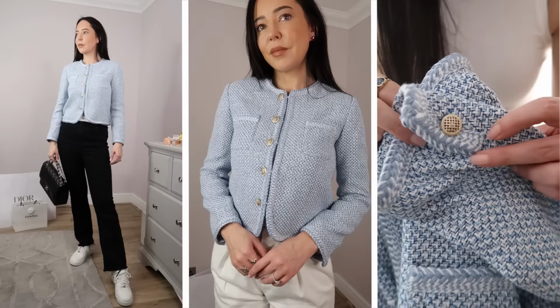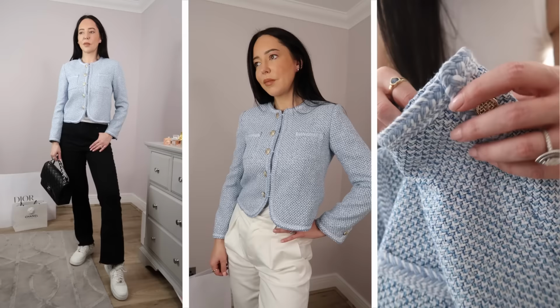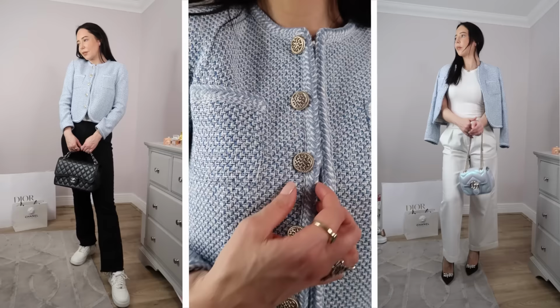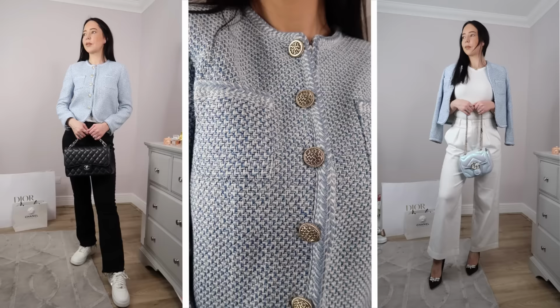When I was trying this on, I was like, oh, that new bag's gonna go so well with this. And although this is quite formal, hopefully I'm showing you here how you can dress it up in a way that feels more casual. And this is very Chanel style. That's one of the things I really like about it. It's really nicely lined on the inside. And this is made from a cotton mix, but there is some wool in it as well.